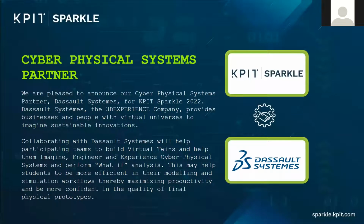So our association with KPIT is that we, from Dassault Systemes, have associated with KPIT as a cyber physical systems partner. Here we call Dassault Systemes a 3D experience company. We provide businesses and people with virtual universes to imagine sustainable innovations. The collaboration between Dassault Systemes and KPIT will help the participating teams to build virtual twins and help them imagine, engineer, and experience cyber physical systems and perform what-if analysis. This will help students to be more efficient in their modeling and simulation workflows, thereby maximizing productivity and being more confident in the quality of the final physical prototypes which you are going to build.